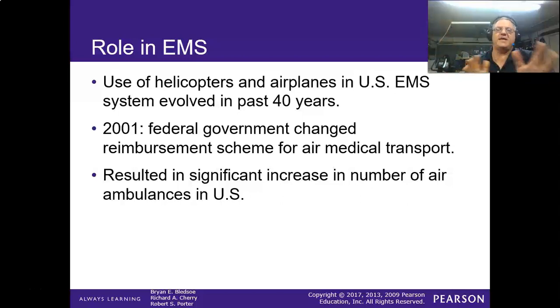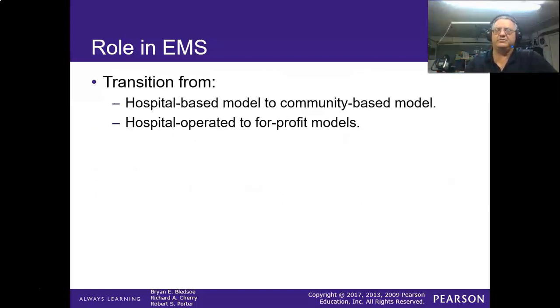And you should probably do a little exercise in your mind about general areas of your county. It's not just so you can offload a patient so you can go back to the station. If you're doing that, that's bad medicine. And you should not be doing that, by the way. You absolutely should not. You should do what is best for your patient.